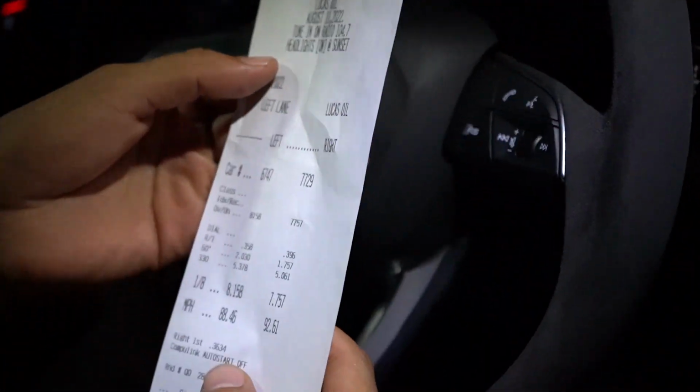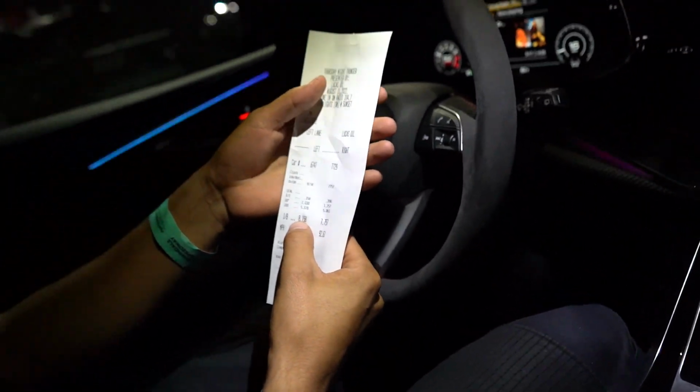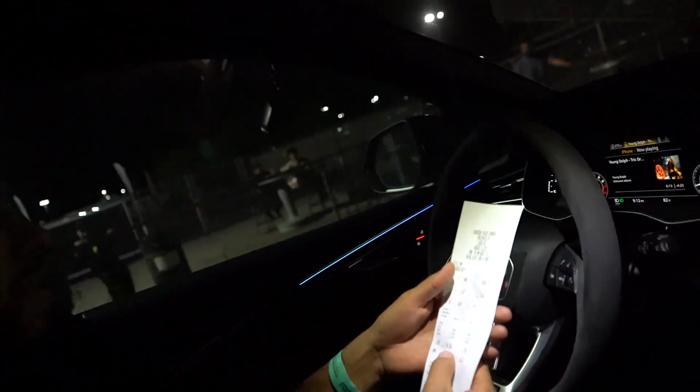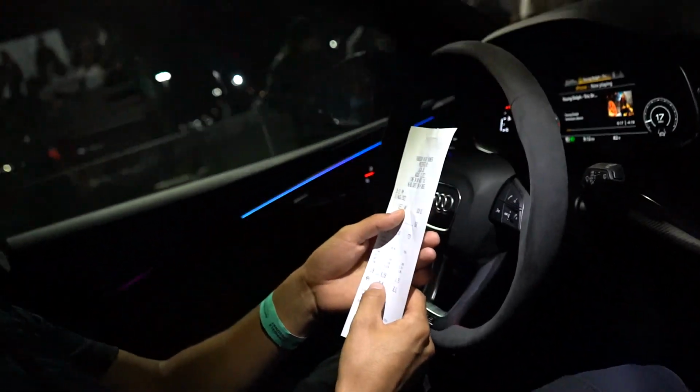We were left lane, right? 8-1. 8-1. Same as the TRX, huh? Yeah, 8-1. And if the Urus did an 8-2, it should be able to do that 8-1. A little bit maybe better. Even a little better, yeah.